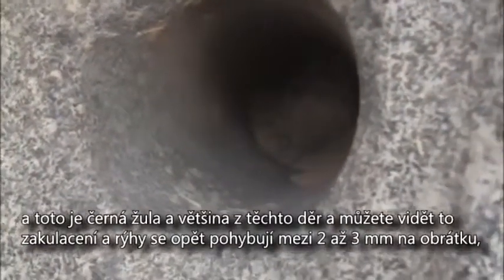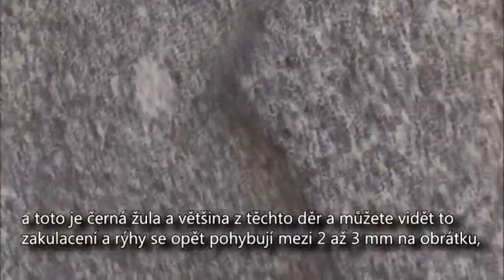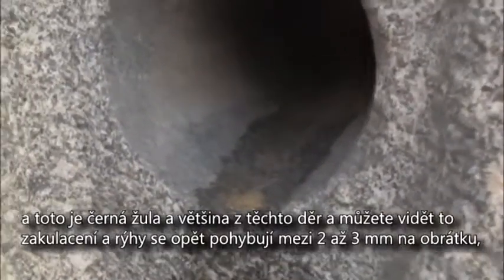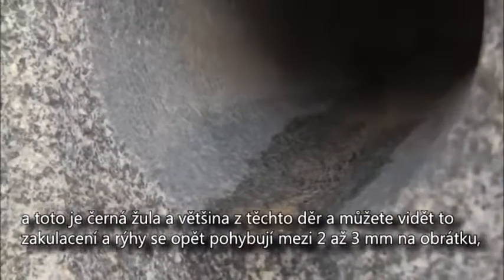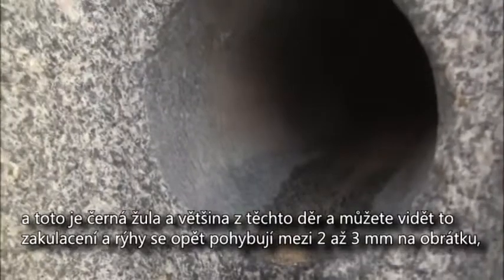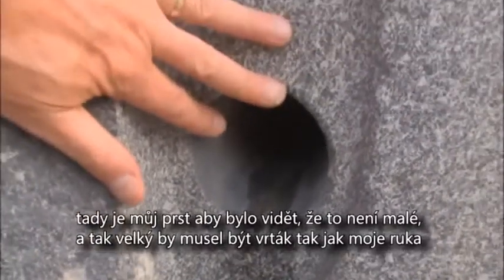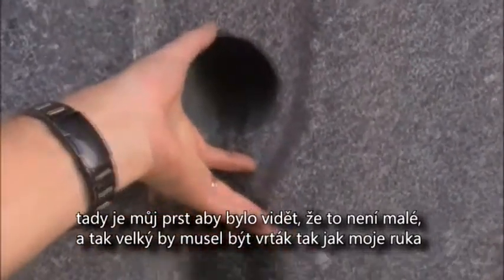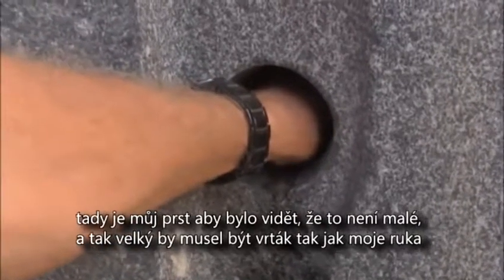So here we have black granite and more of these core drill holes. And you can see that clearly. You can see the striations, hopefully. There. And again, a ballpark guess is 2 to 3 millimeters per revolution. And here are my fingers to show you that these are not little things. These are big core drills going in at least as far as my hand goes in.